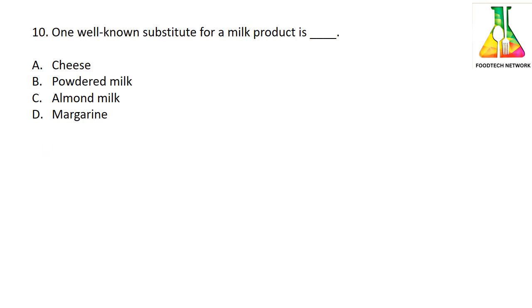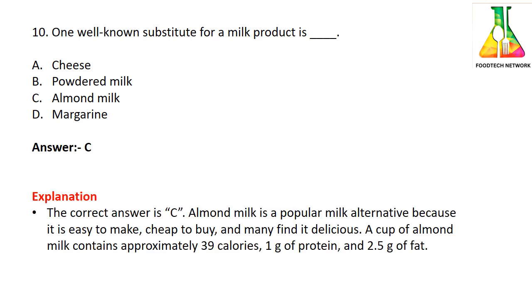One well-known substitute for a milk product is dash. Option A cheese, option B powdered milk, option C almond milk, and option D margarine. Almond milk. Almond milk is a popular milk alternative because it is easy to make and cheap to buy, and many find it delicious.